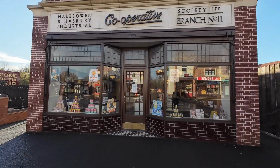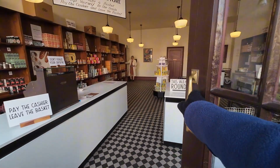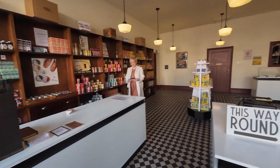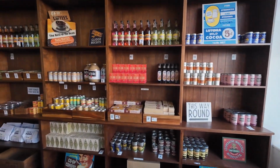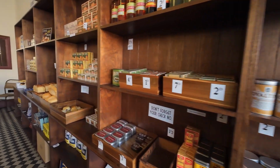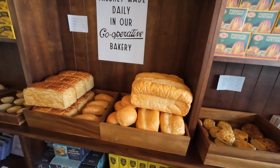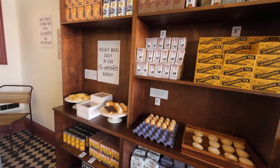We popped in the co-op and met a nice lady called Becky. Morning. How are you? Very good, thank you. Becky told us all about the grocery points system and the rationing. We realised that rationing went on well into the 50s after the Second World War.